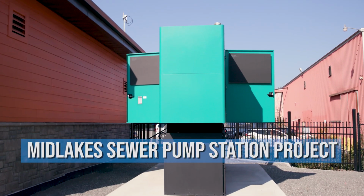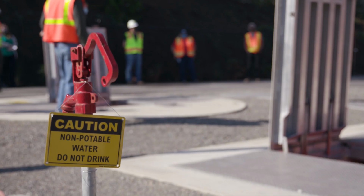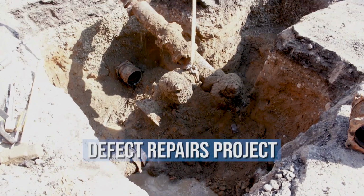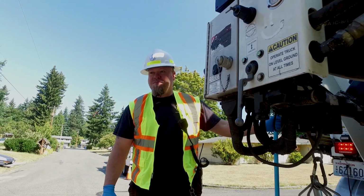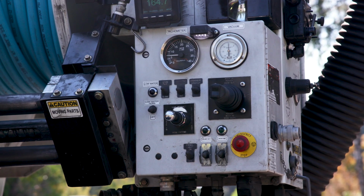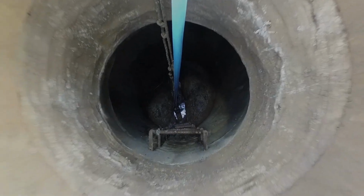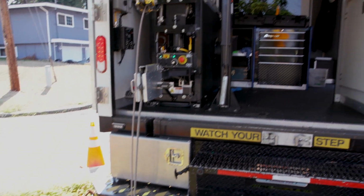So another example of a project around town on the wastewater side is what's called the Mid Lakes Sewer Pump Station, which is located just north of Bellevue Road, nearing the end of its useful life. Our wastewater CIP also has a program that looks for defects and makes repairs in the sewer pipelines. Prior to doing the actual work, though, there's an evaluation on the pipelines to determine which locations need to be repaired or replaced, and our sewer maintenance team goes out to these locations and inspects the pipelines with video cameras.